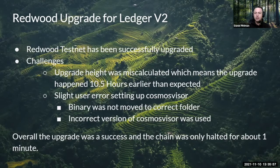We did run into a couple of challenges that you might want to be aware of. We made a mistake and miscalculated the upgrade height. We had decided on doing it on Friday, and we were actually calculating it for Saturday, but because of the discrepancy, it happened at about 1:30 a.m. on Saturday, Pacific time. So it happened 10 and a half hours earlier than expected.